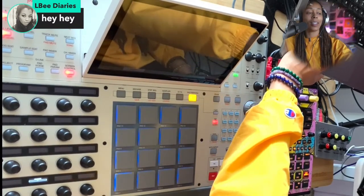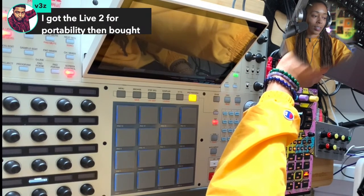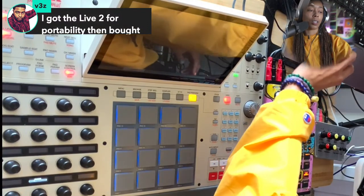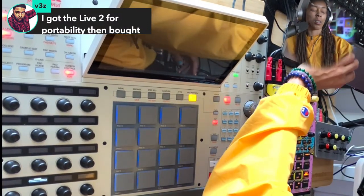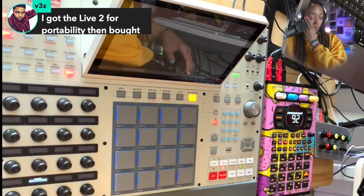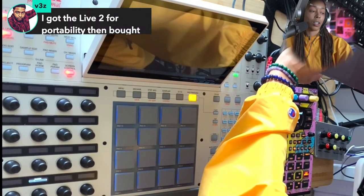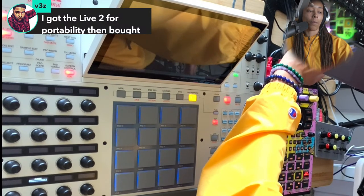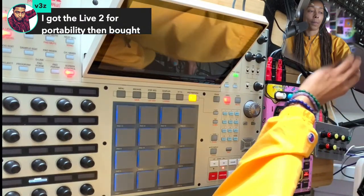I got the Lie 2 for portability, then bought the SP-404 on impulse. I feel like the SP-404 defeated the purpose of portability when I can track out my beats when I get home and tweak the beats more in my DAW. Okay, gotcha.